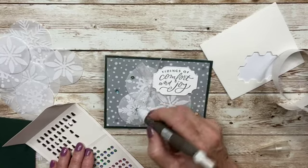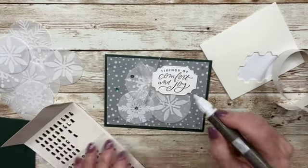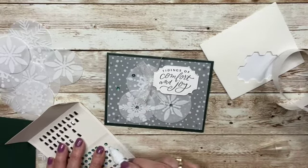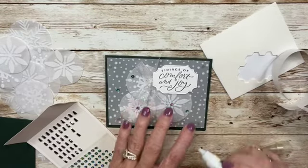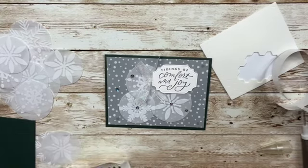Some in the center of my snowflakes, some kind of off like they're fluttering around like snow. I'm gonna put one in the middle there. I'm gonna put another one down here, and 1, 2, 3, 4, 5, odd number.